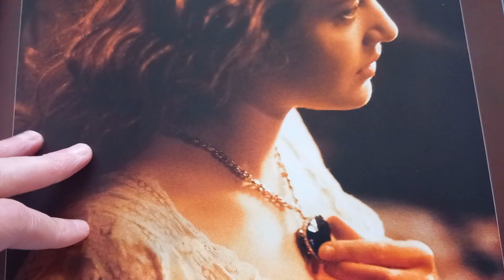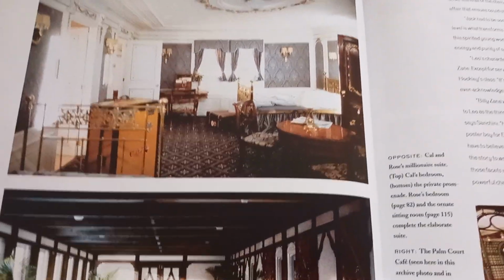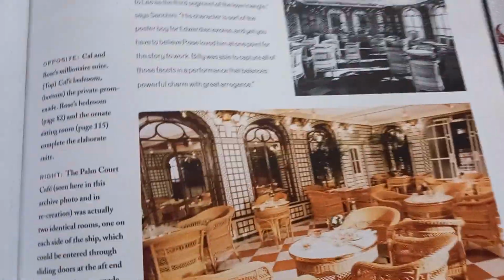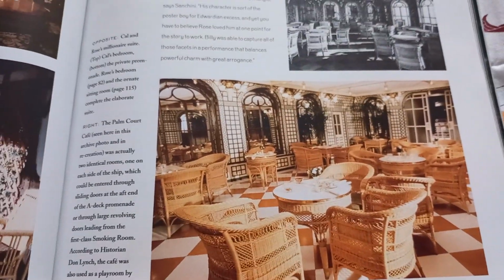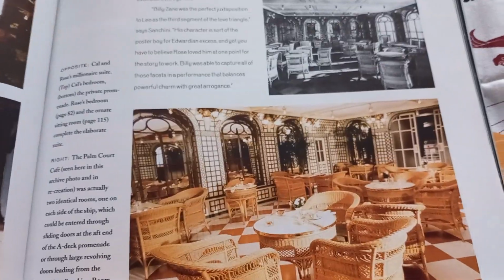Yeah, it's only just dawning on me that I've actually been up close to Titanic, you know, actual artifacts from the Titanic and movie props and things. Never in my life did I ever think I would come so close to seeing all of this. Never in my life, never.